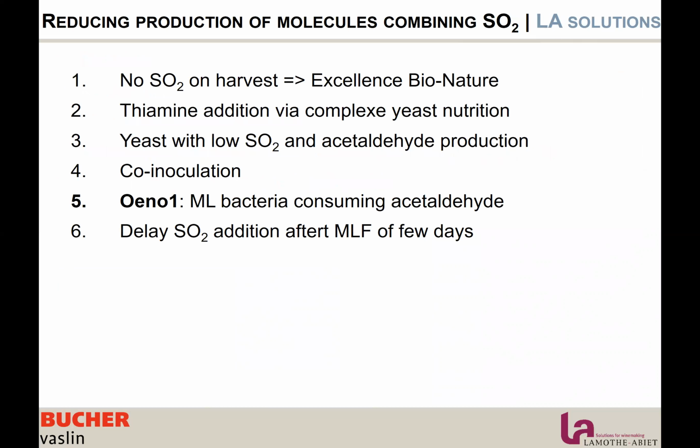Then you want to make sure you have enough thiamine and you are not lacking thiamine for the yeast, so the yeast can develop healthy and will not produce molecules combining sulfur. You want to choose a yeast with a low sulfur production and a low acetaldehyde production. You can favor co-inoculation. Co-inoculation shows very good results in limiting the production of molecules combining sulfur. Our next webinar will be on this topic, so I strongly invite you to come and attend.